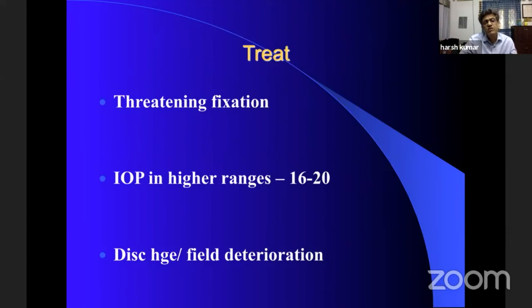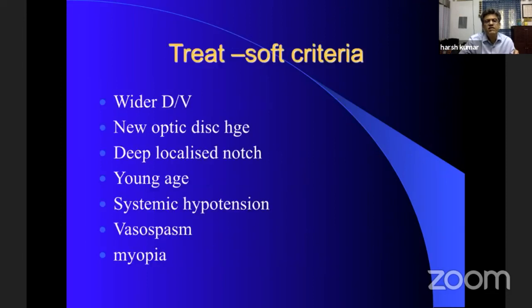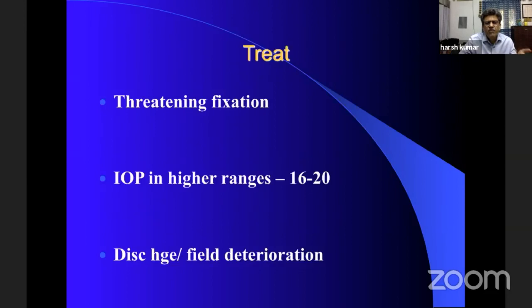In this case, there was a threat to fixation. There's a field test right there, both the eyes. The IOP is in the higher ranges. There is a disc hemorrhage. There's a field deterioration. So, what are we looking at?